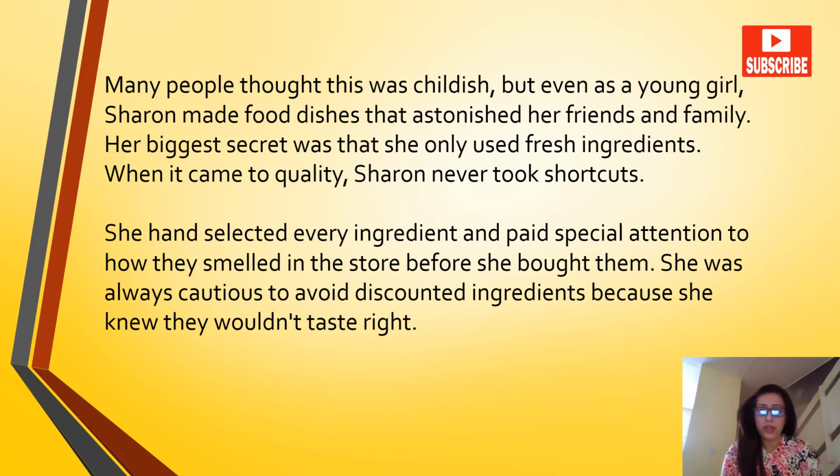Many people thought this was childish, but even as a young girl, Sharon made food dishes that astonished her friends and family. Her biggest secret was that she only used fresh ingredients. When it came to quality, Sharon never took shortcuts. She hand-selected every ingredient and paid special attention to how they smelled in the store before she bought them. She was always cautious to avoid discounted ingredients because she knew they wouldn't taste right.